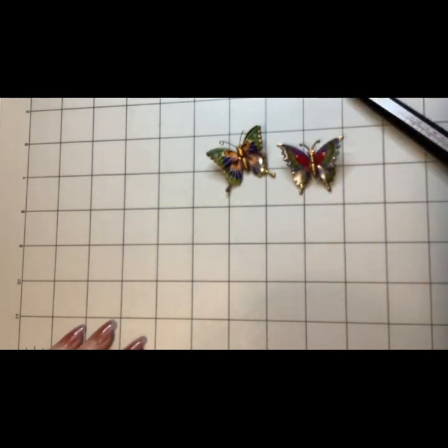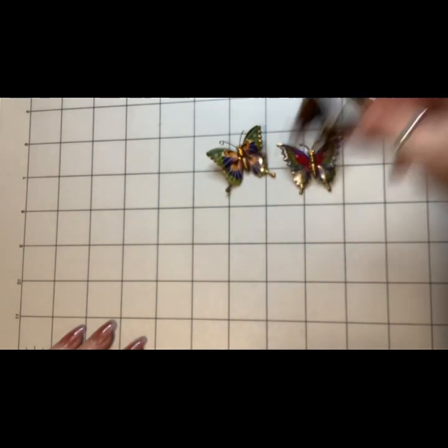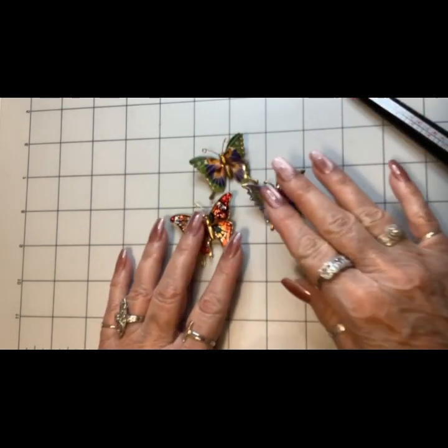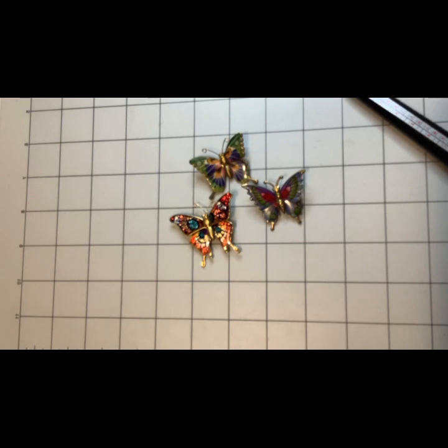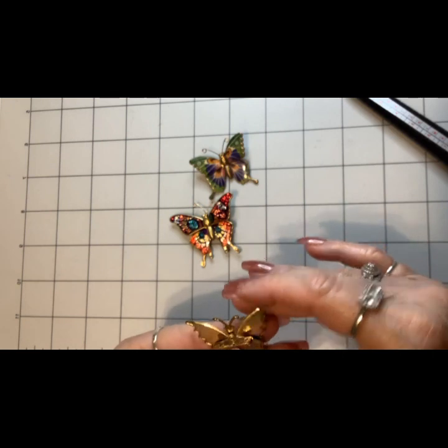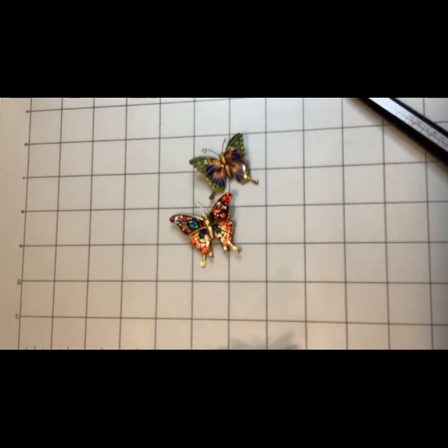See, what can I get next? I have a trio. I have very vintage butterflies. And these are probably mid-century, 60s, 70s. They are absolutely darling. Let's see, where did that go? There it is. Hold on here. I think that had a tag on it, probably.